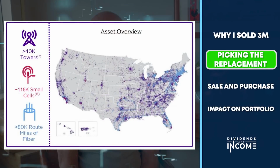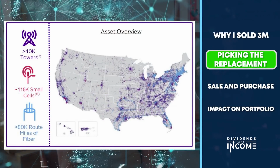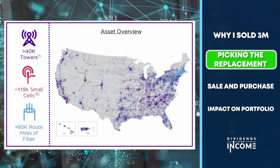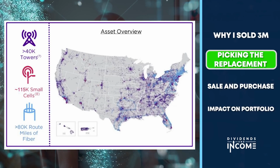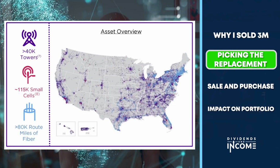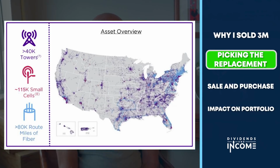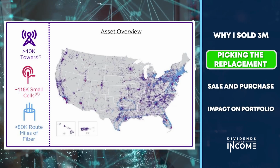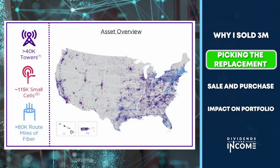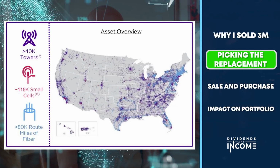This slide is from a recent investor presentation by Crown Castle, and it shows what business they're in, which is telecommunications, cell towers, what are called small cell installations, and they own 80,000 miles of fiber optic cabling. The map, while it's hard to read, shows you the extensiveness of Crown Castle's growing network of real estate assets that support telecommunications, and how, as you would expect, they're centered mostly around the large population centers in the United States.